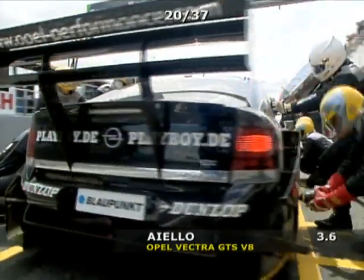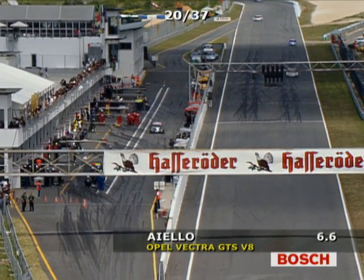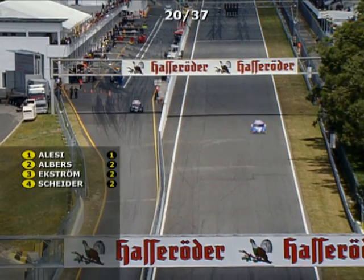Yellow with the Vectra to play. Yellow, who was the champion a couple of years ago, is not having a very happy season, switching from Audi to Opel this year. But the results are as yet not coming in this new Vectra. Down the pit lane he goes.